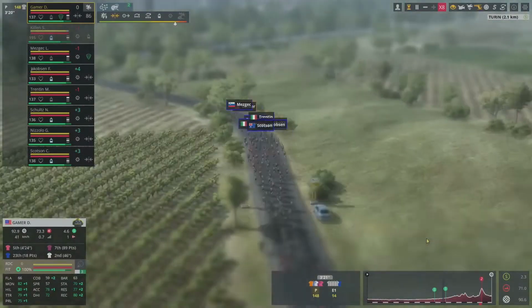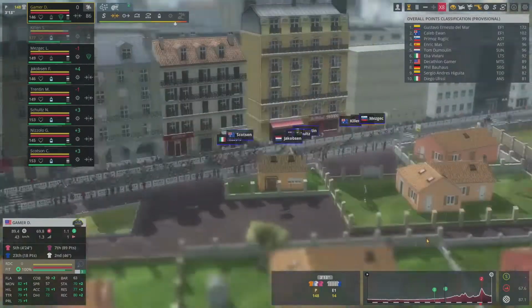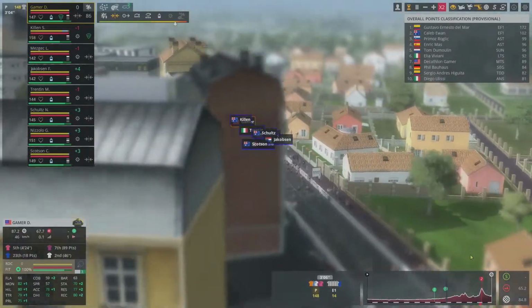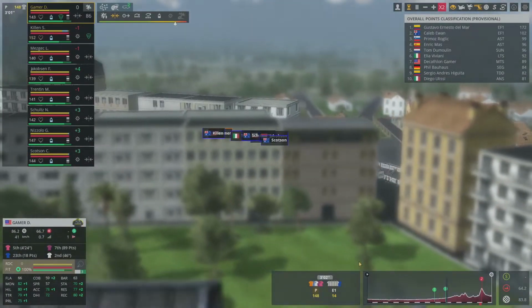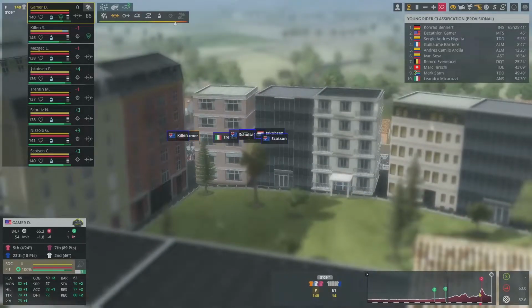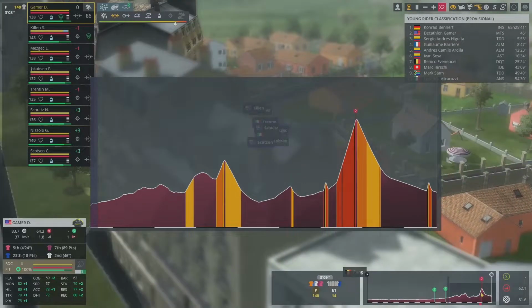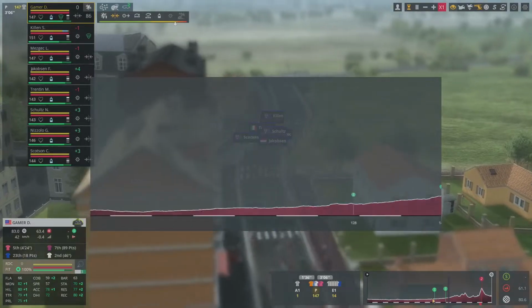So this stage actually does have a pretty decent chance of getting interesting. It's not just this climb. I'm going to slow down a little bit and show you what I mean. One, you can hear it. You can kind of see it. It's raining. That comes with its own little element of surprise that can make things interesting. Here's the profile at the end. Looking through, no sign of a cobbled section.